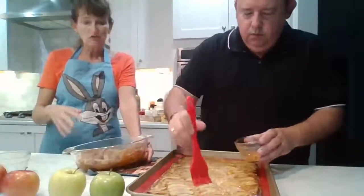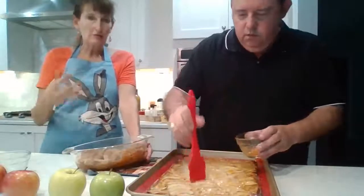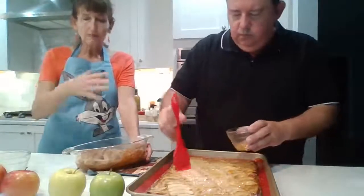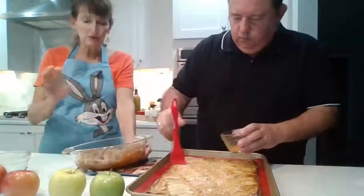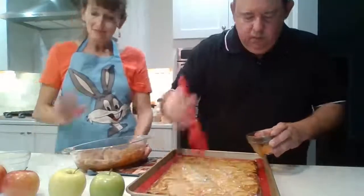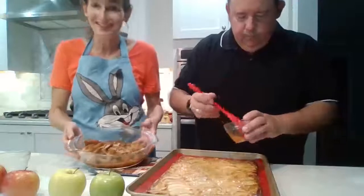One thing you can do, if it just seems like a lot of liquid, strain it out and boil it down a little bit and let it get a little thicker. And use it as your gravy or your sauce on the side. It's got the onion and the seasonings from the soup mix, and it's got the apples. And it is so delicious. And it smells great. Let me tell you, Chris and I can polish off one pork tenderloin in an evening.